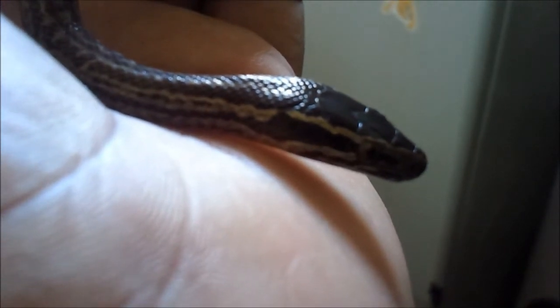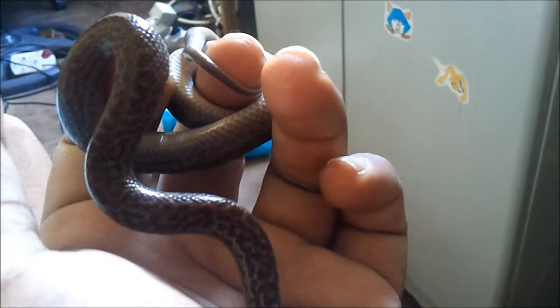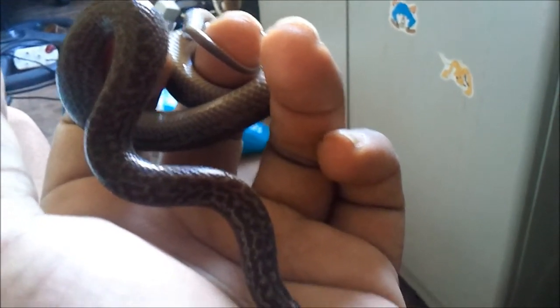This is a wild-caught brown house snake in KwaZulu-Natal, Durban. Found it outside a backyard. Seems to have gotten tame very quickly. Didn't take much for it to get used to handling. It's not a very curious snake.